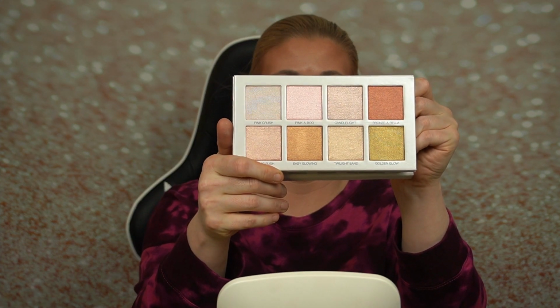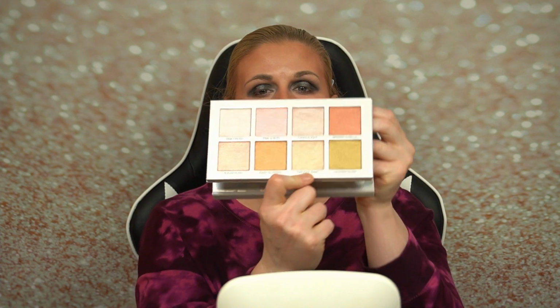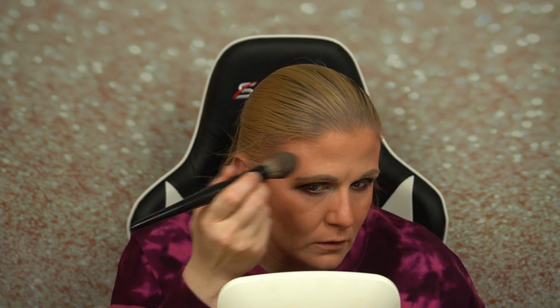All right, highlighter palette, glowy and showy. And the message on this mirror is look lit from within. And it has his name. So pretty. And I think I'm going to do Candlelight and right below it, Twilight Sand. Oh, that is so pretty.